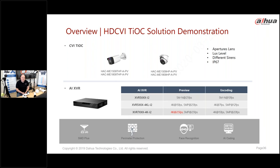These are your devices. I'll just keep this slide here for a little bit longer than normal, so that way you can get your model numbers. And of course, obviously, with the assistance of the XVR, you're also using smart motion detection to reduce your false alarms, perimeter protection based on human and vehicle, face recognition and AI coding. That's what AI2 is known for. It's very powerful for this aspect.